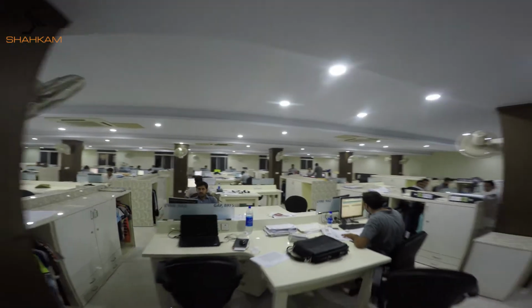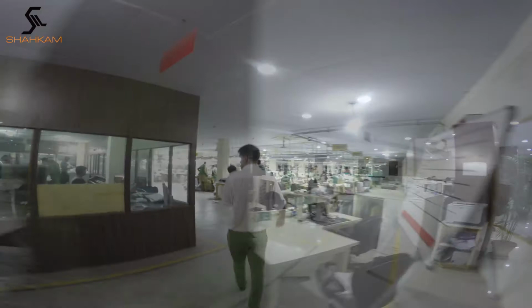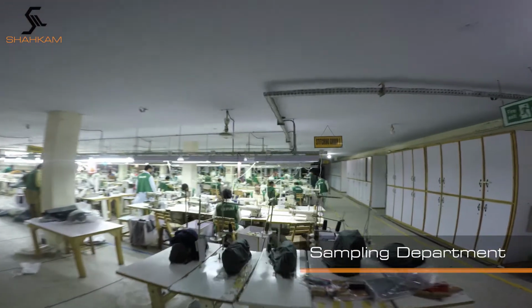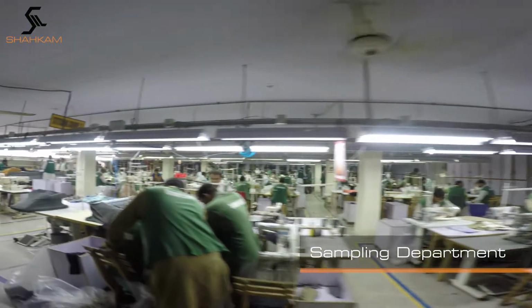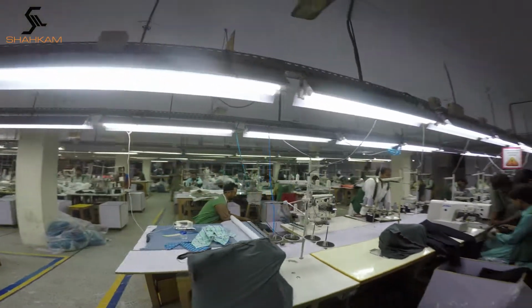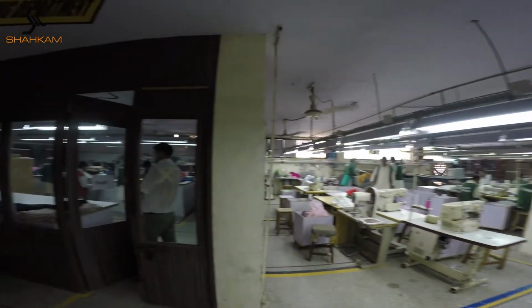As we move forward, we'll head into our sampling. And of course, here we have our GGD cutting machines and our sampling fabric holding area, sampling sewing, and sampling quality and packing as well. It's quite a big sampling department. We want it to be bigger, and we're working on that as well.